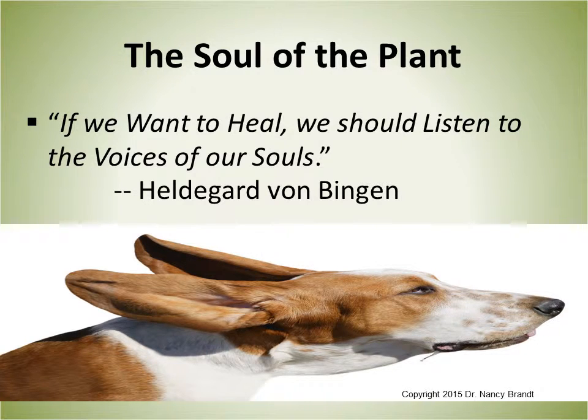So this is bliss. This dog's hanging his head out the window, and you can see he's just taking in all the odors. Can you imagine? That's speed reading to a dog. So if we want to heal, we choose to listen to the voices of our souls. And the essential oils are the soul of the plant distilled. And the essential oils can talk to you, and they can talk to our pet, and often it will help you choose which essential oil to use.